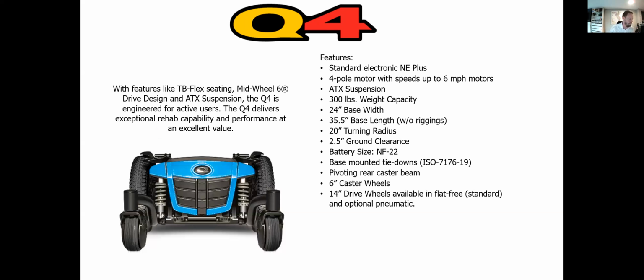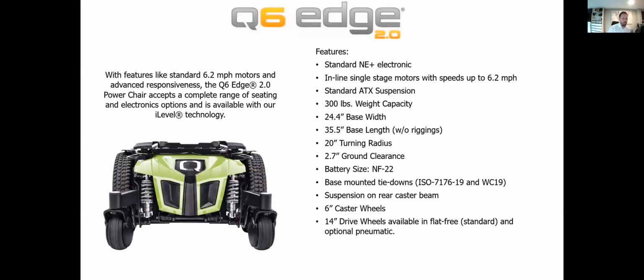Let's take a look at some of the other offerings. The next offering up in the Quantum lineup is the Q6 Edge 2.0, which is built off the same frame as the Q4 and has the same front end suspension, so it rides quite similarly. But it adds some extra ability, like the ability to put on what we call iLevel, which is the elevation product that we use. It uses a slightly different motor, a Linix 2-pole motor with a worm drive. What it does is have a little less of what I like to call wheel slop in the wheels, so it ends up being more intuitive to drive because there's less lag in the system. It's a very smooth-driving chair because of the type of motor we put on there.